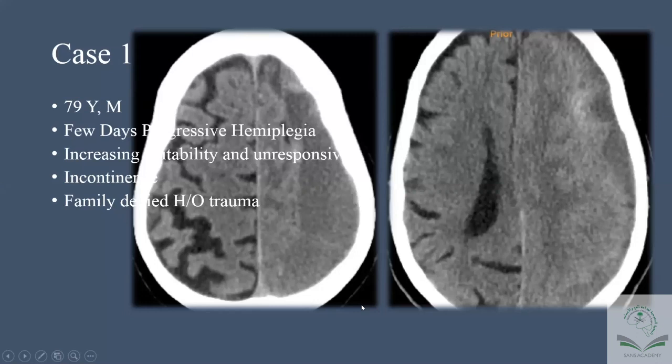He has an increase in instability and incontinence. Yes, so he became unable to control urine, right? So I think those symptoms can be explained by this large subdural hematoma.